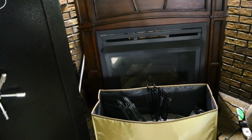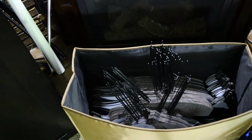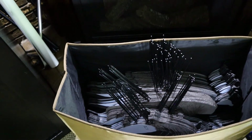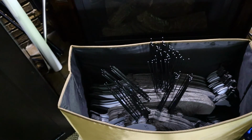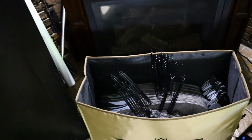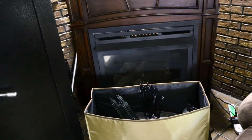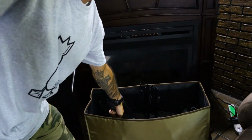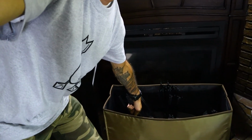But this is literally all 5 dozen in the bag, and you can see I have them separated, which makes it super easy when you're going out to set them up. You know exactly what you're grabbing. You can see the heads. I have the stakes facing up, and I only did that because I would prefer to be able to grab stakes and not grab the heads of decoys.